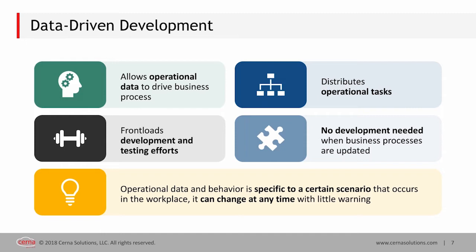For example, when you're copying a change request, the change application looks to a system property to get the list of fields to copy. This drives the change request application's behavior. I'm just highlighting the differences between operational data and application behavior to show you the 1,000-foot view from an architect's perspective. Today, though, we're going to be focused on operational data.